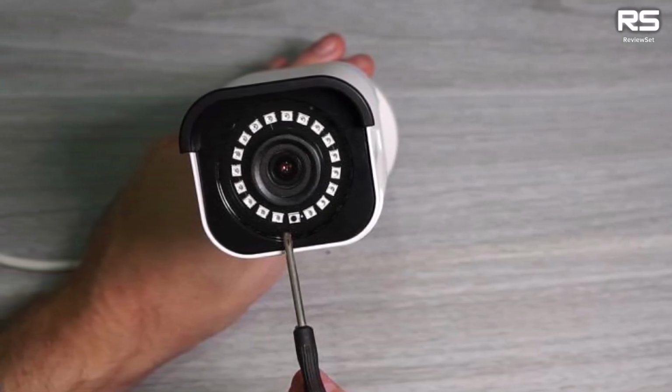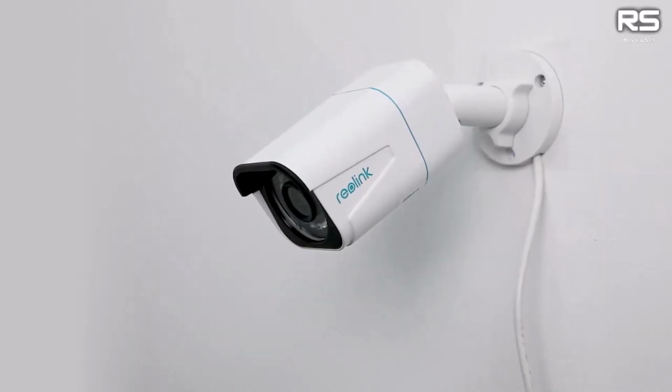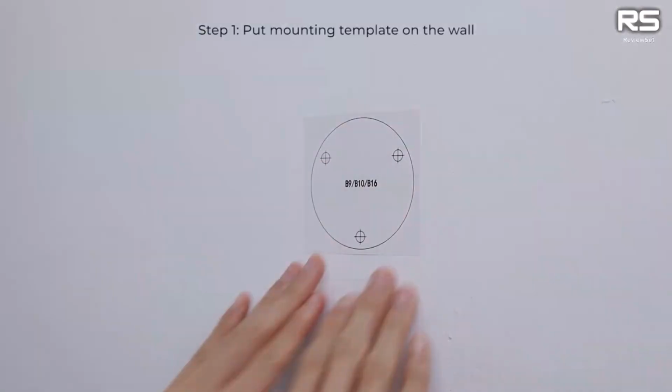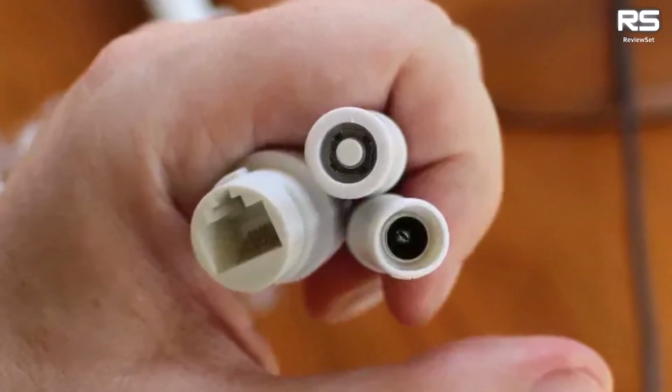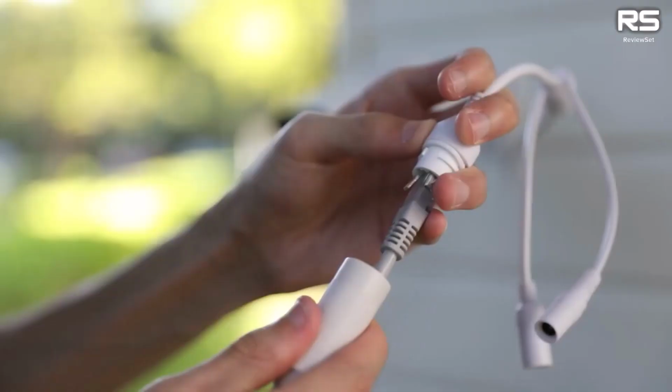visitors. The RLC810A is easy to install and can be connected to a PoE (Power over Ethernet) switch, or a PoE NVR (network video recorder). It is also compatible with third-party NVRs and can be accessed remotely using the Reolink app or a web browser.